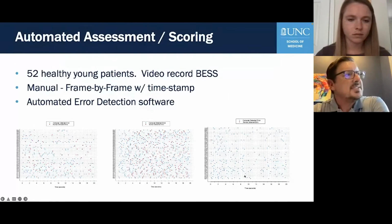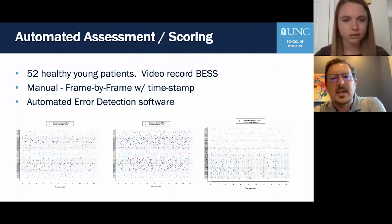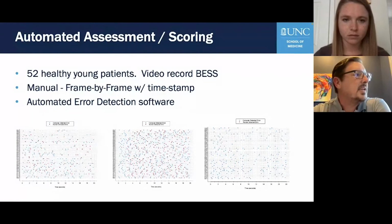So we actually looked at this because manual scoring takes a heck of a long time and there's a whole lot of error. I do this with my biomechanics class each year, where you have people score in real time, and it's amazing how sloppy it can get.